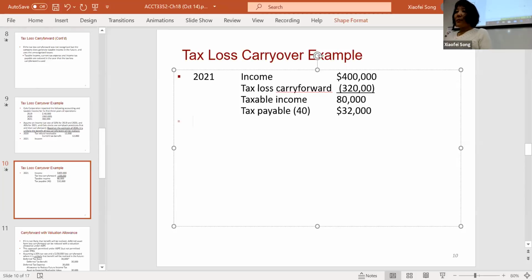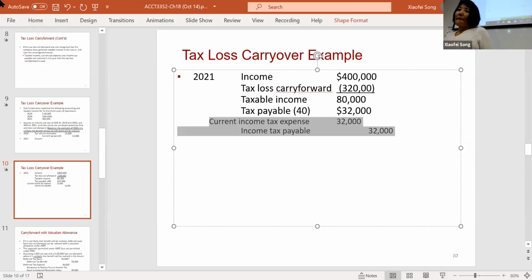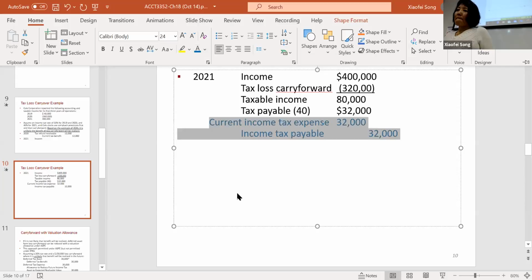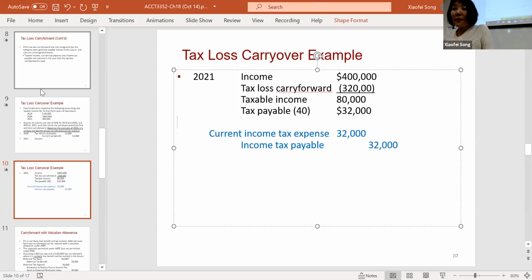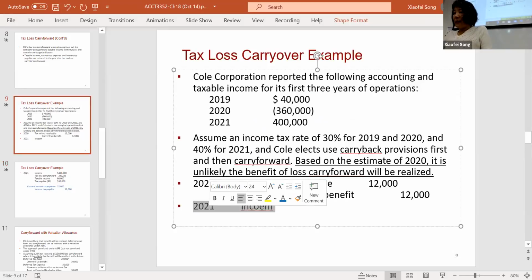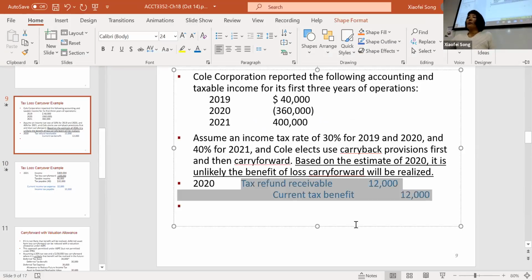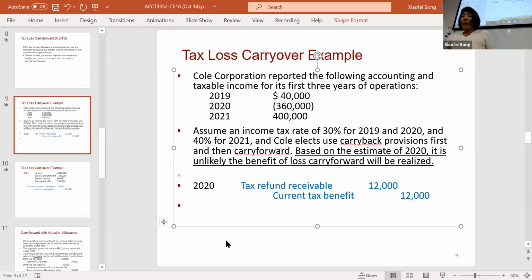And so the journal entry would be simply debit current income tax expense of 32,000, credit income tax payable 32,000. What's the difference between these two and the one that we did with the assumption from day one that the future tax benefit will be realized? Okay, what's the difference between the two?